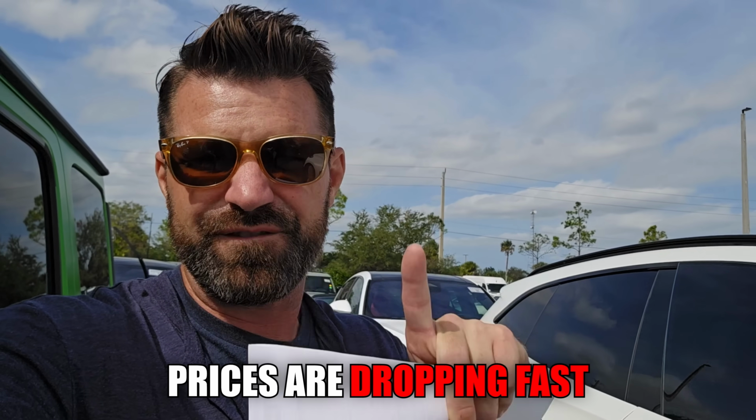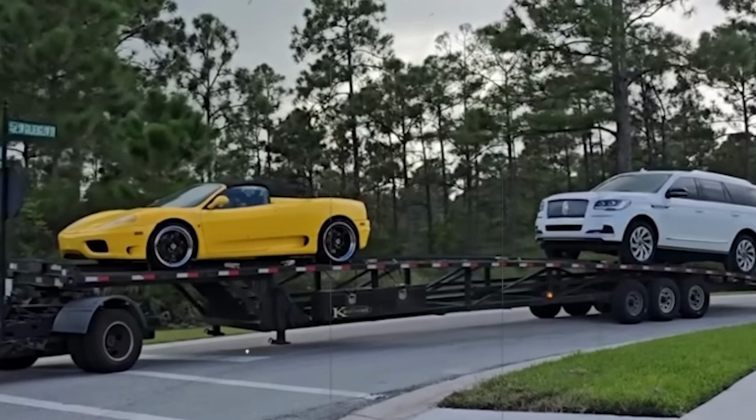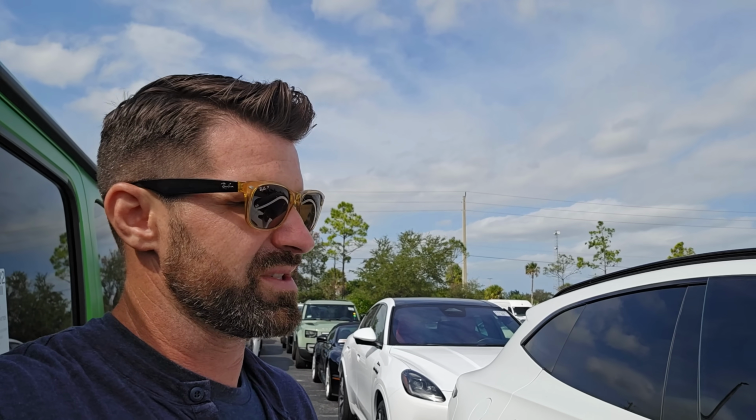Beware, prices are dropping fast. I bought a Ferrari for $30,000 less than I sold one for back in January. Same car. Beware, prices are dropping. They've flattened out on a lot of things. People own their cars for too much money and they're not letting them go, so repos are up, or they're just gonna hang on to them because they have too much negative equity. There's a lot going on. Beware, watch out.